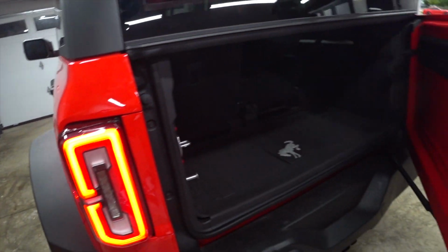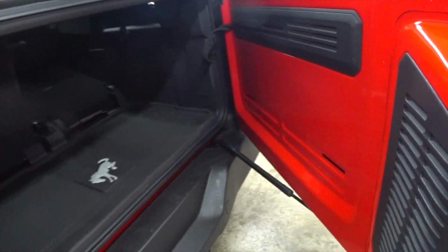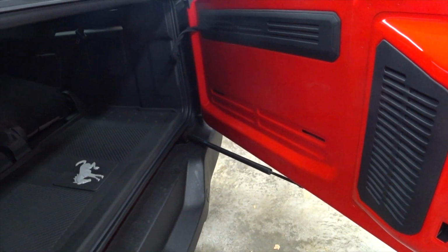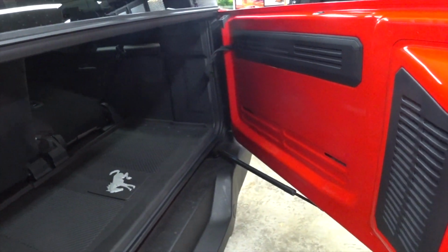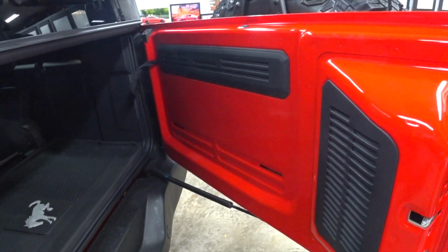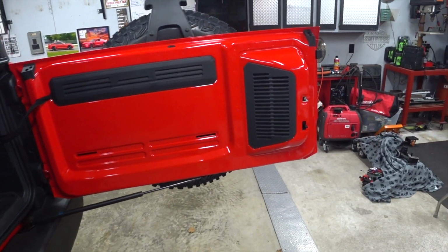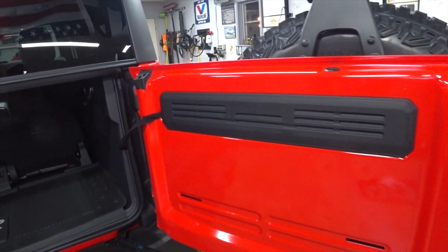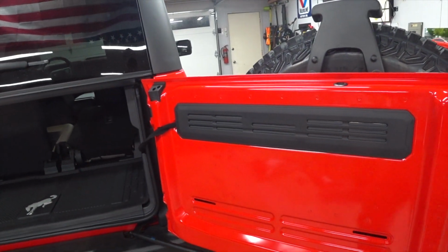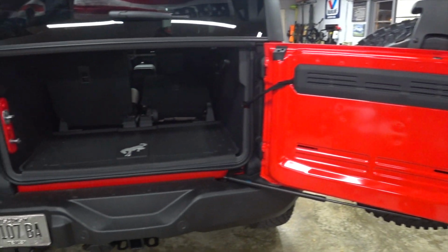This hydraulic system they have on here is pretty cool. It opens to preset distances. I can give it another shove here and it's going to open up to halfway. Very nice to have this feature. You can actually swing it past 90 degrees, which we can't do with our Wrangler.